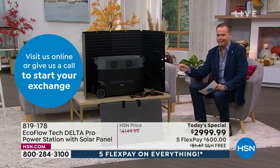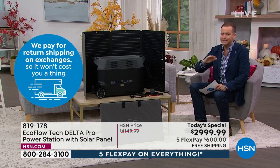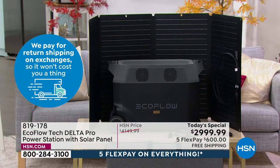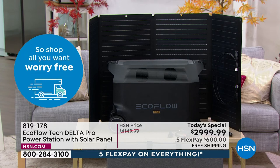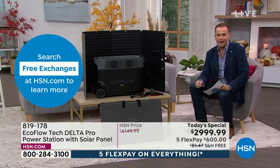This is easy. This is the display on the front, the regular three-prong outlets. I mean, this is easy. You just plug stuff in. It's easy and simple to use. It's easy and simple to recharge. It's easy and simple to roll it around. It's easy and simple to afford when you've got FlexPay.